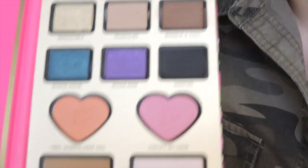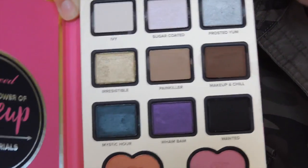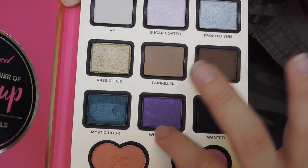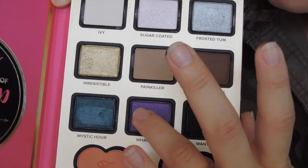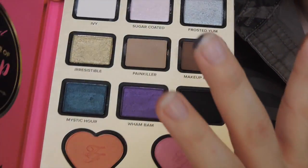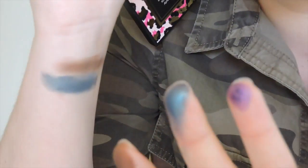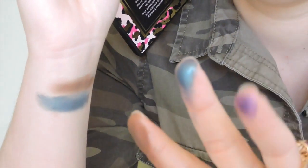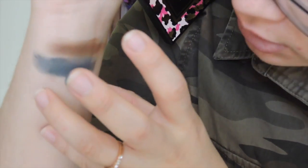Next we have Wham Bam, which is the color I'm most excited about, and I'm really hoping it's a really good formula, which is this really brilliant purple color right here. I'm gonna use my ring finger. Feels a little sandy, and it definitely clumps up a lot on my finger. I think you can see that. So it's not as smooth as this one. It's pretty clumpy. We'll see how it looks.